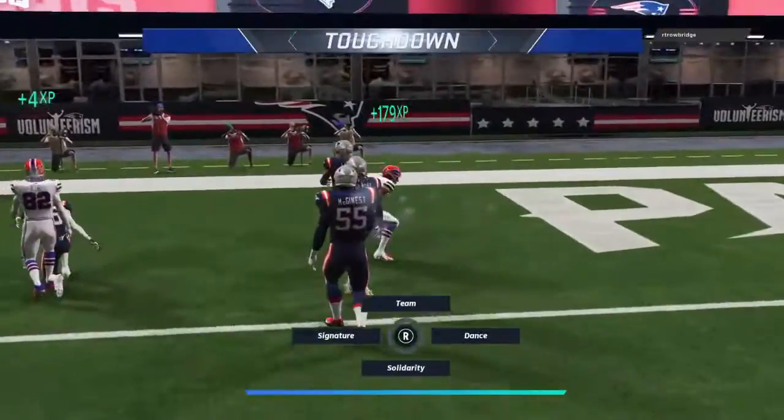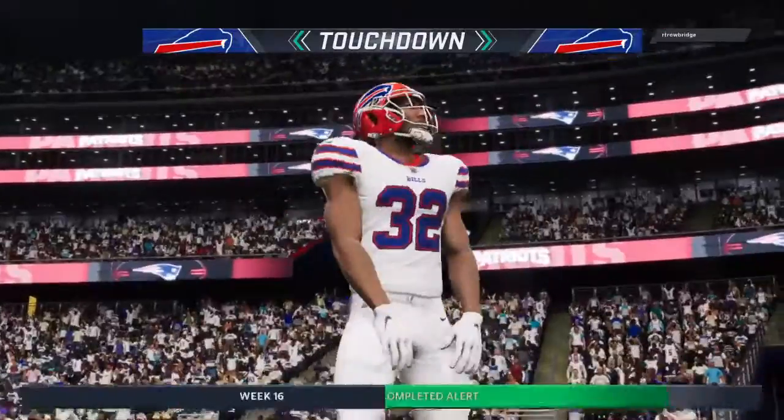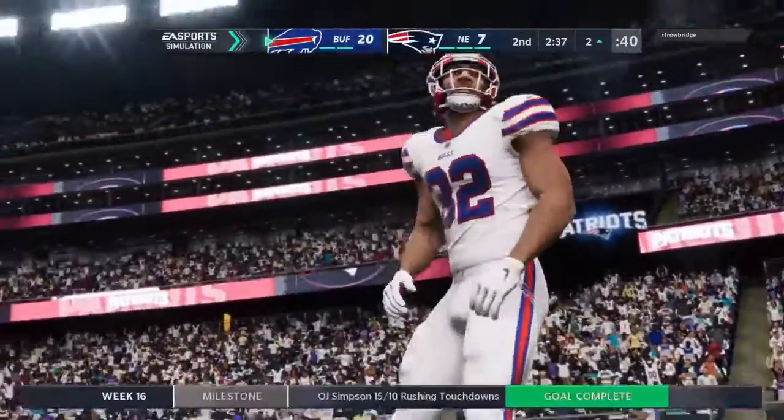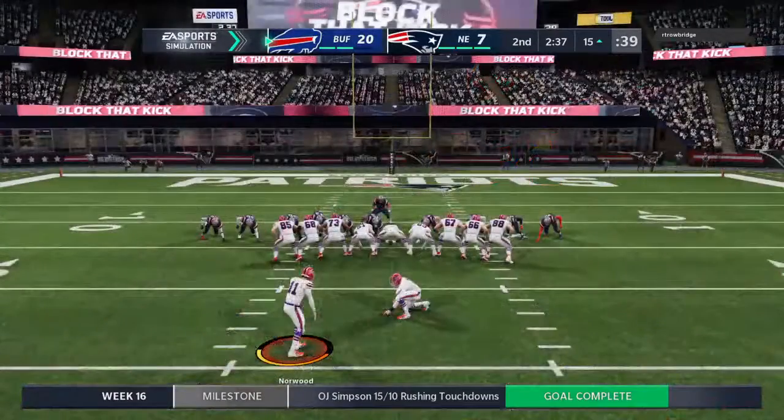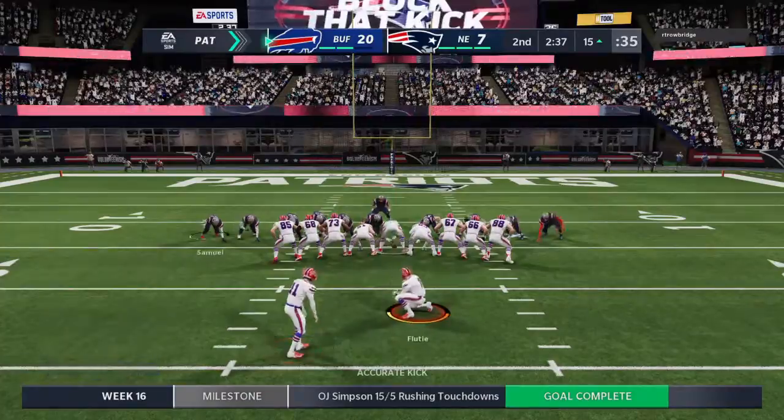They find some open field here. And he is into the end zone for a Buffalo touchdown. A great effort there. Touchdown number 15 of the year. And his guys get the quick strike touchdown.